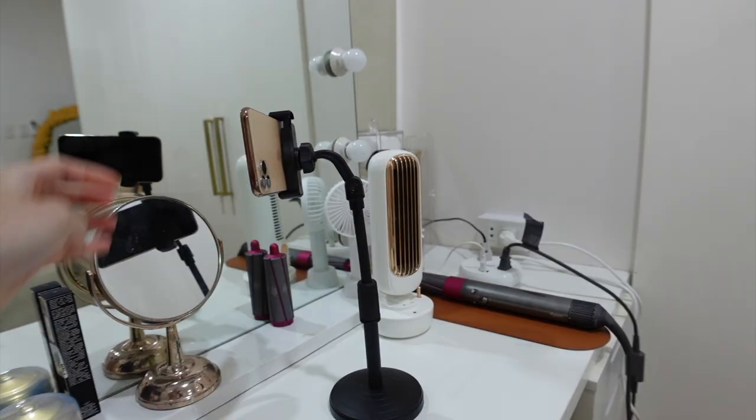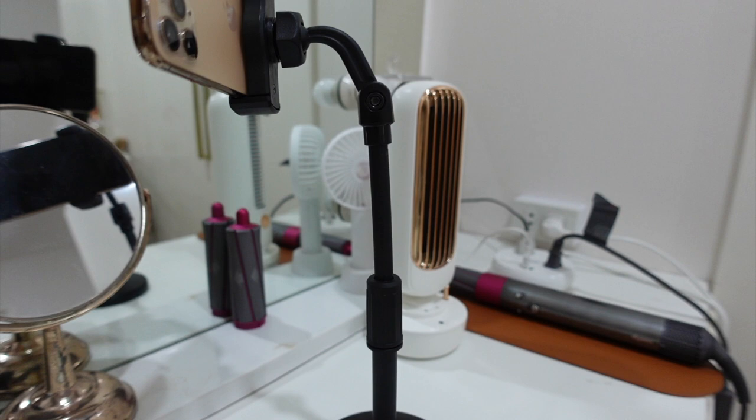I have been using this for months now. This is like a desk mobile phone stand. And ito nilalagay ko, na-mention ko sa haul ko before. I think ginagamit ko sa vanity ko. So whenever I do get ready with me video, dito ko nilalagay yung phone ko. So ganyan siya. And what's nice about this one, it's actually retractable. So in case you want it lower, ayan siya. And then go high.